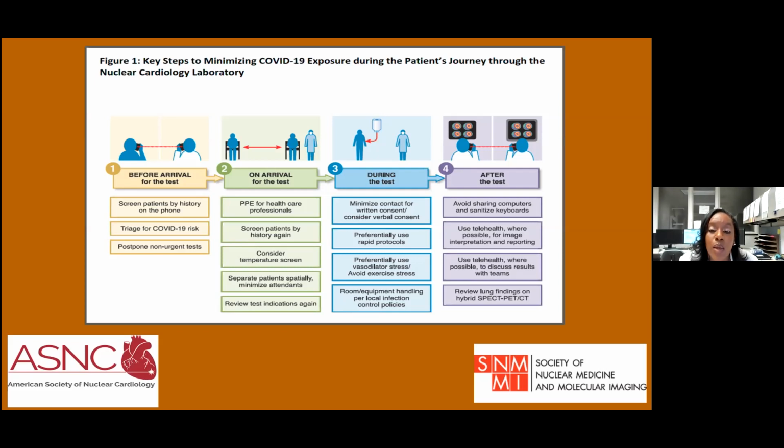possible, preferentially using a rapid protocol for imaging, and preferentially using vasodilator stress testing rather than exercise stress testing when possible, and also to ensure that the rooms are deep cleaned and the equipment is deep cleaned in between cases, and also at the end of the day, particularly in between cases for patients who are suspected or confirmed to have COVID-19.